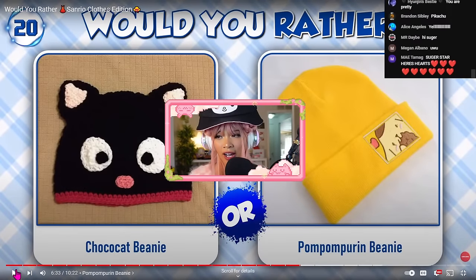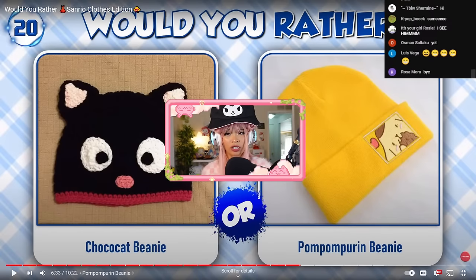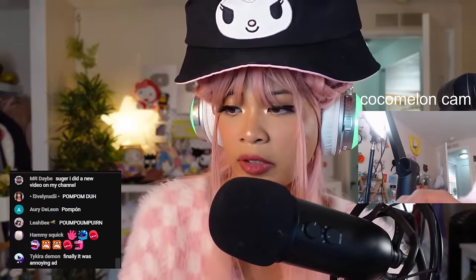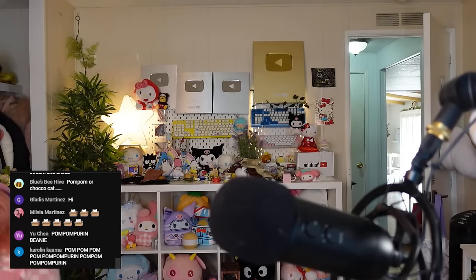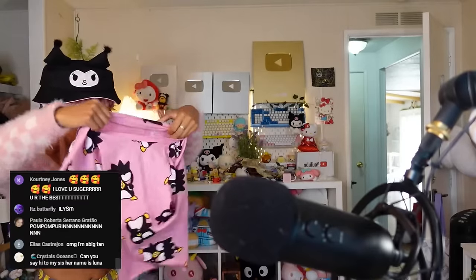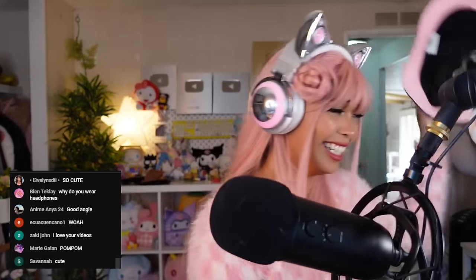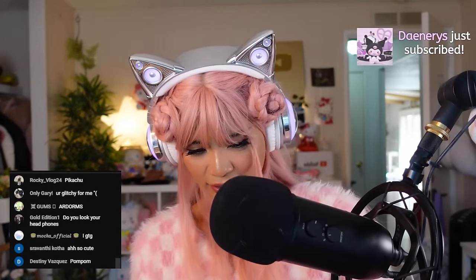Would you rather? I actually got a Badtz-Maru shirt. Where did I put it? Ah, let me show you my Badtz-Maru shirt. Where's my Badtz-Maru shirt? Oh, let me turn off Cocomelon cam. Cocomelon is absent as of right now. I got it from Ross. It's so cute. I look weird. There's so many. Okay. Let's get back to what we're doing.